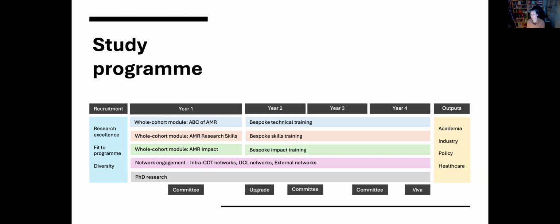On the other end, when you've finished your PhD, and I guess throughout your PhD, we have the outputs. We're really keen for you to have an impact in academia, but also in industry, policy, and healthcare. The reason for this is that we want the research that you do to mean something and to make a difference in the world. In order to do this, we have teamed up with lots of external partners from industry, government, and healthcare for you to work with during your projects, but also during some of the training that you'll receive as part of the CDT, which I'll tell you about in a second.